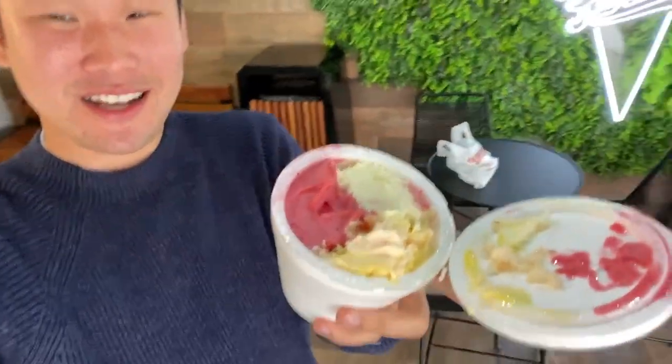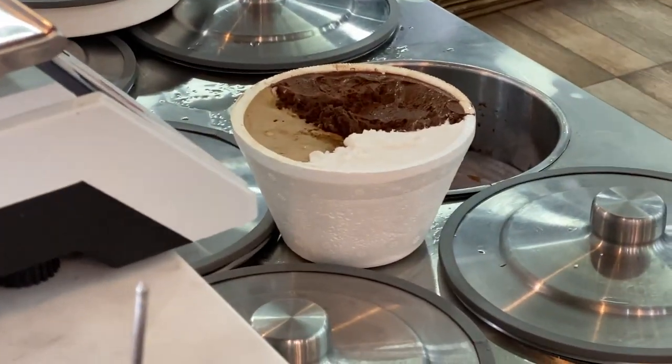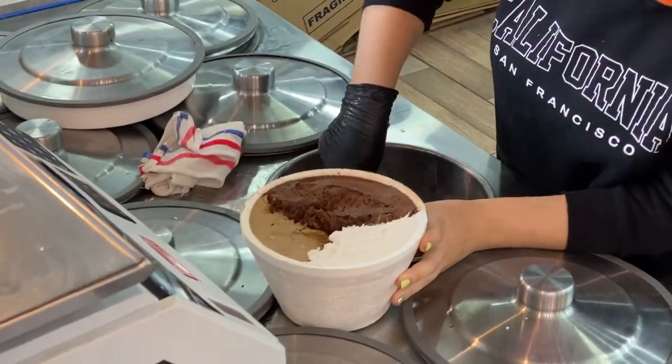So I'm just gonna store this at home in my freezer and then just Netflix and literally chill the night away. This is so freaking awesome. They also do a kilogram of ice cream tub for €6. Look at all that gelato, a whole freaking kilogram of it.